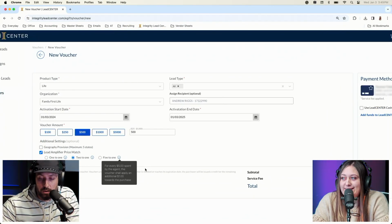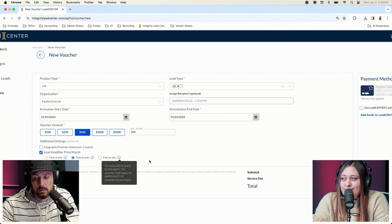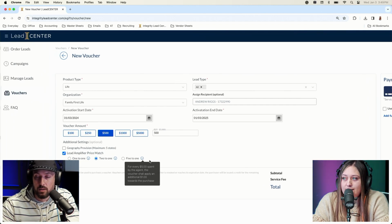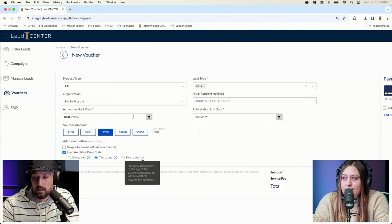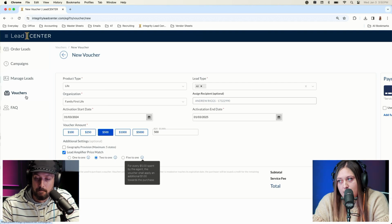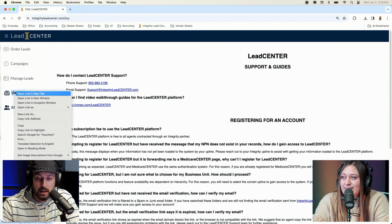For every $5 paid by the agent, the voucher shall apply an additional $1 towards the purchase. Yeah. So you're helping people, but you can create these vouchers. You can take them back too if they don't use them. You could repurpose them, right? Yep. You can revoke them. I don't know why we picked such big numbers. They were smart to use smaller ones. Yeah. That's easier. Okay. Lead credit.